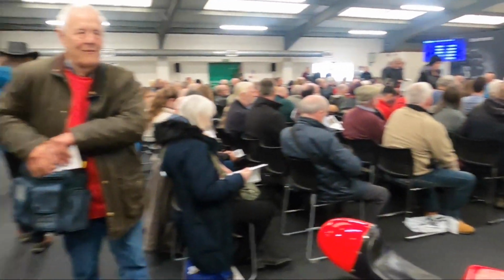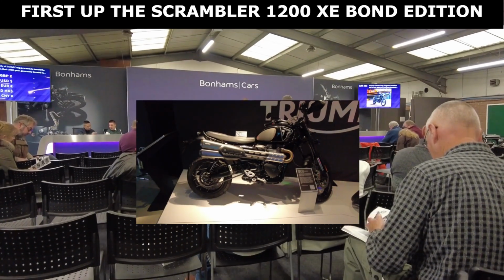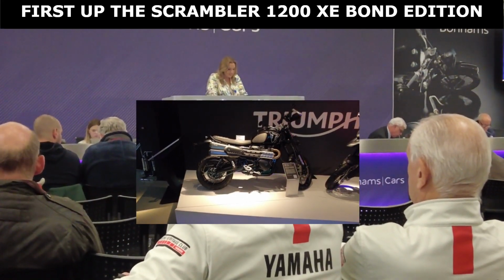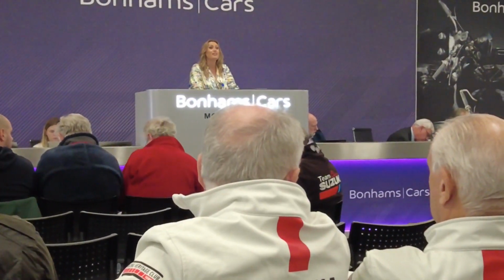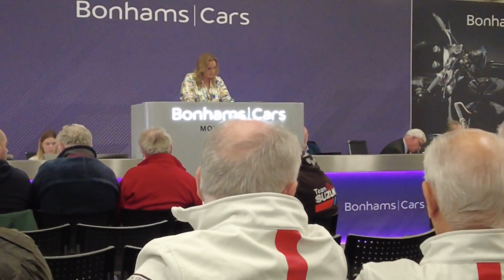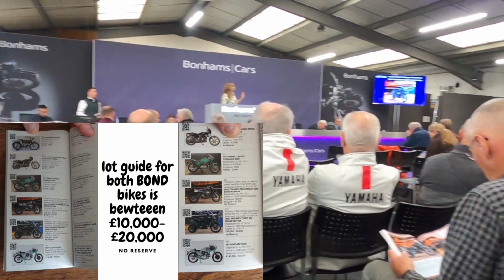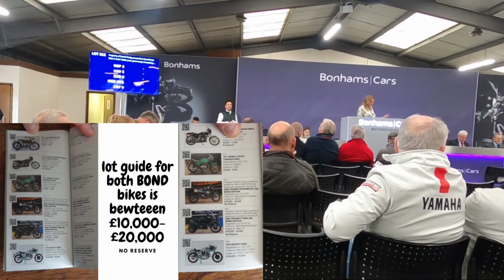At 15,000. As you know, I'm sure you've seen the property of Daniel Craig. The proceeds to benefit the RNLI in their 200th year, generously donated by Triumph UK. This is the 2020 Triumph Scrambler, the 1200 Bond edition. Look at that photo, it's fantastic.